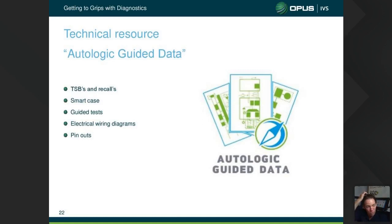We used to use them at Holden all the time, and they're fantastic because anyone in the workshop could follow a TSB. They're printed very clearly, with step-by-step instructions, which means we could give it to everyone from the apprentice through to the busiest tech or the smartest tech in the shop, because they could all follow instructions. Yes, even though they are Holden techs, they can read. It was pretty good. So that's the great thing about TSBs and recalls. The manufacturer's found it for us.